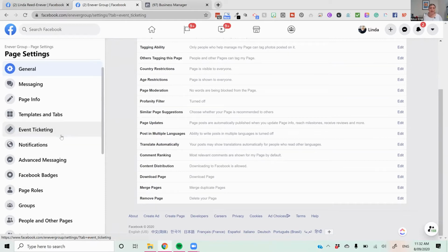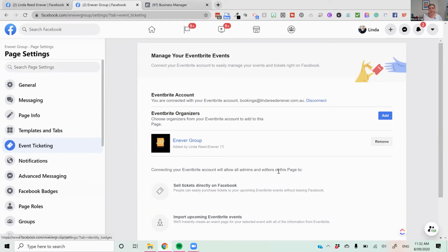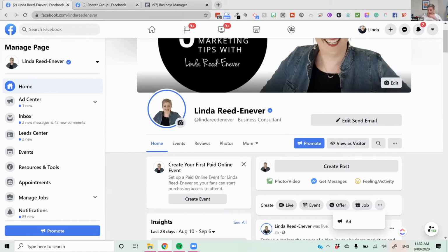And your event ticketing, if you're running a paid online event with Facebook, you can look at doing event ticketing. We run ours through Eventbrite, so that's where ours is set up, and we can sell our tickets directly through Facebook through there. So I'm just going to go back to the page for a second. Actually, we'll go to this one over here that's nicely prepared earlier.